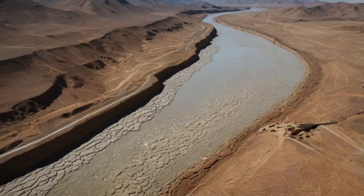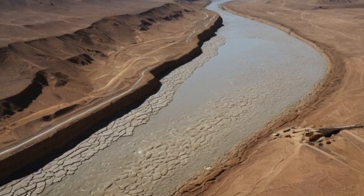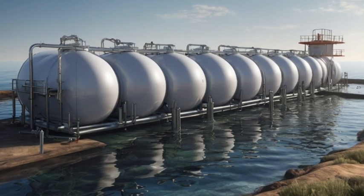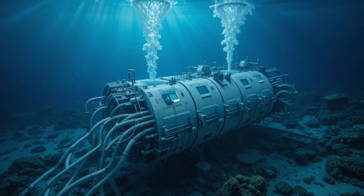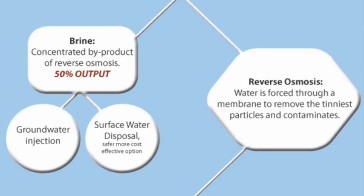Basic principle of reverse osmosis. RO is a process where saline water is pushed through a semi-permeable membrane that allows water molecules through but blocks salts and other impurities. Normal RO systems require high-pressure pumps, typically 50 to 80 bar, to overcome the osmotic pressure of seawater and force water through the membrane.